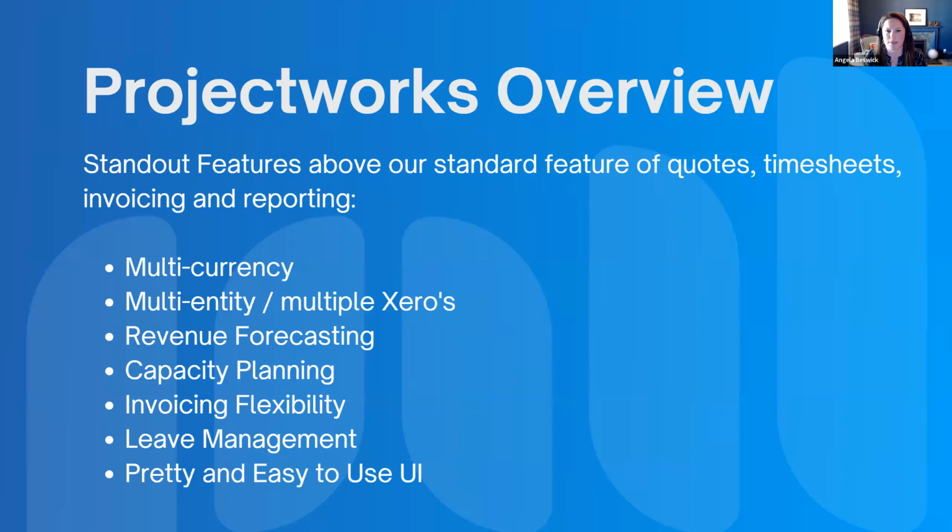We also have the ability to mix and match billing types in invoices, which is very critical to a lot of professional services businesses. So we can have time and material billing at the same time as fixed fee billing on the single invoice. So lots of flexibility in our invoicing capability.